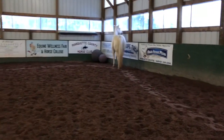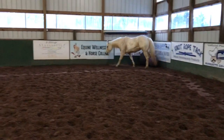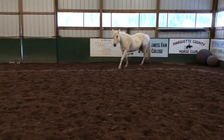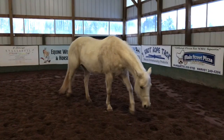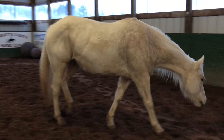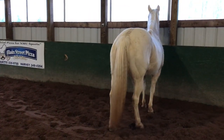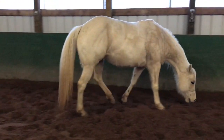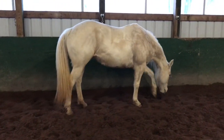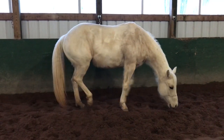So now that Petra has settled down at the wall, she was nice and quiet there for maybe a minute and a half, and I made sure that I walked over to her and untied her before she got upset again. So she was eating and standing with a foot cocked for a small amount of time, and I just made sure to get her out of there.